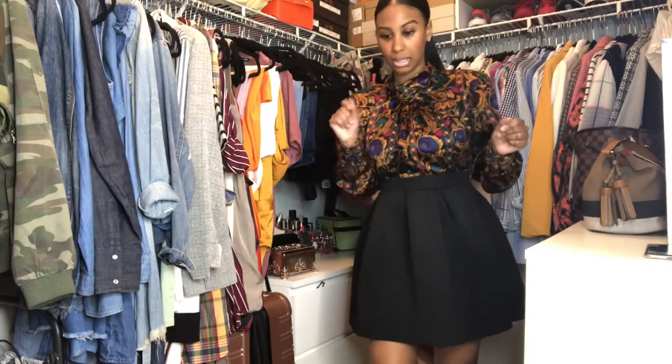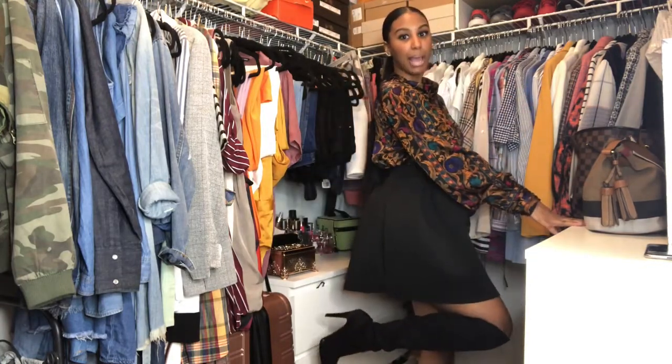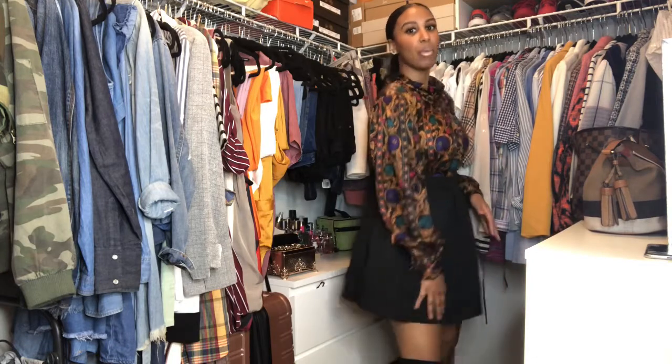I thought I had a leather skirt. Clearly, I gotta get a leather skirt. That's on my list. Then I just paired it with some knee-high boots. I probably wouldn't go bare leg, depending on how the weather would be.